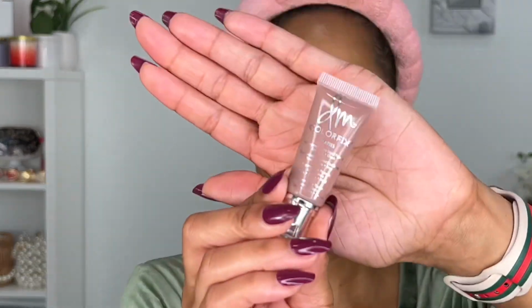So I only used 4 Color Fix products. Danessa Myricks products are like my go-to, so you'll be seeing a lot of them. Let me just go ahead and get that out the way while we're here. Not every product I'm using is by her, but the majority of them will probably be by her. So the first shade I'm gonna go in with is this matte shade called Exposed.